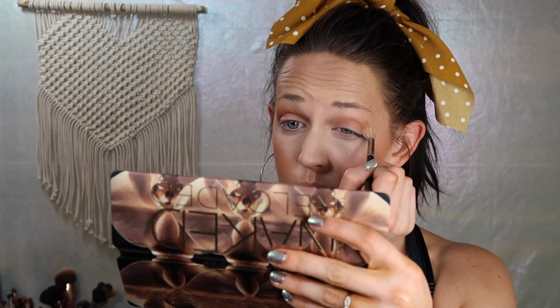Yeah, I really do like this shade. Okay, before we move on with the eyes, I'm going to quickly do my brows off camera, because I feel like I get going on my eyes and then I think I look ridiculous because my brows aren't done. So I'm going to do that really quick. I always just use ABH Brow Powder Duo on my eyes. I'll be right back.